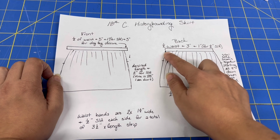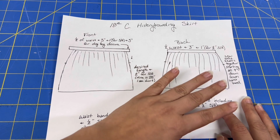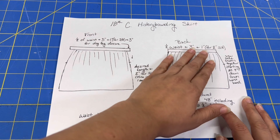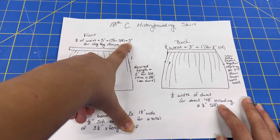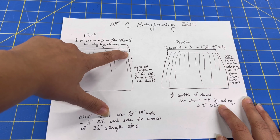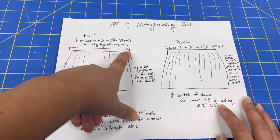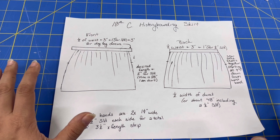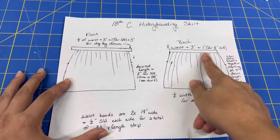back waistband. For the front waistband, you're going to take half of your waist plus 3 plus 1. So whatever number you just came up with for your back, you're going to add another 3 inches to that because we're going to be creating a dogleg closure to have somewhere to put our buttonhole here. I think it's just a cute touch. It's not necessary, I just think it's cute. So if you wanted to create 2 that were just like this, that's fine.